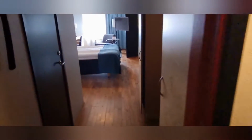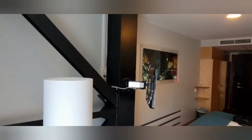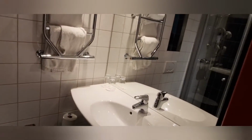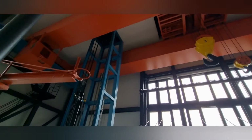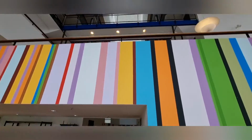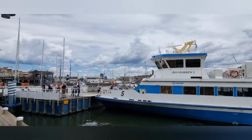For this day we will have a double room standard class, but it was really comfortable and it's really nice with these beams that are marking the history of the hotel's building. We think it's really cool that they have preserved lots of different things from the yard time. You have this large crane that is included in the building. On the rooftop you have a nice dipping pool with a wonderful view over Eriksberg and the ferry to Germany.